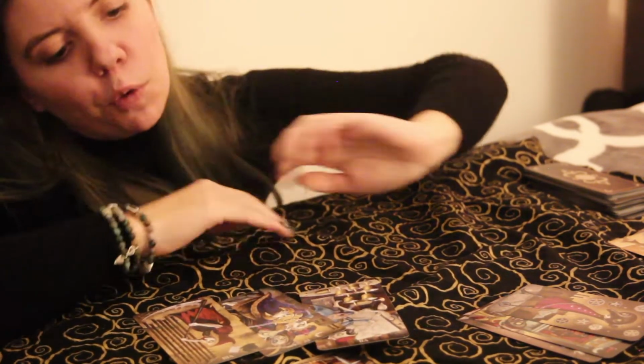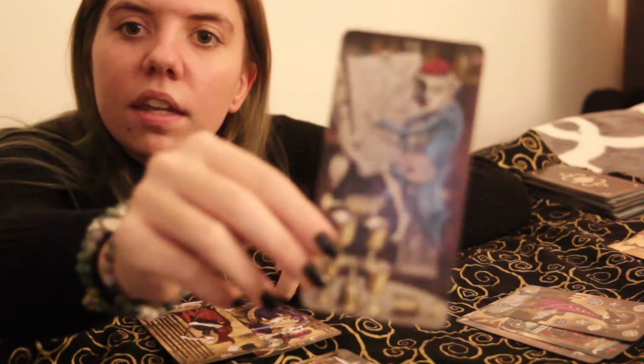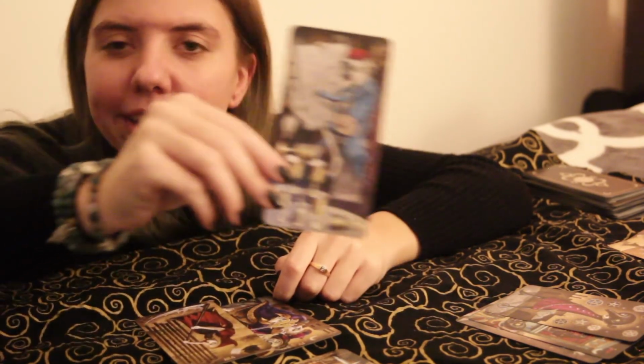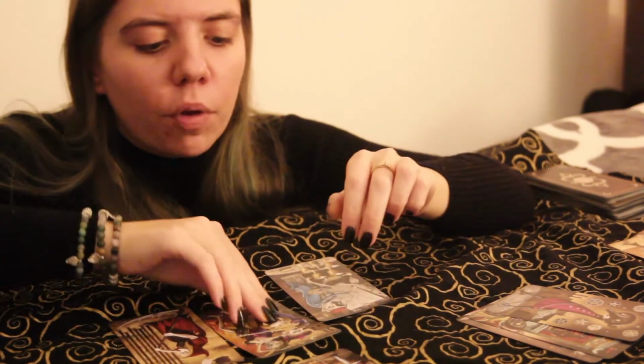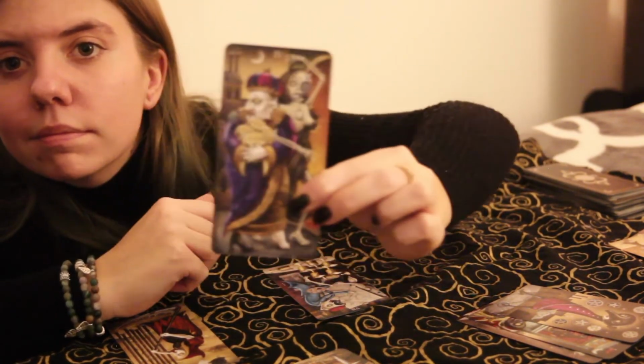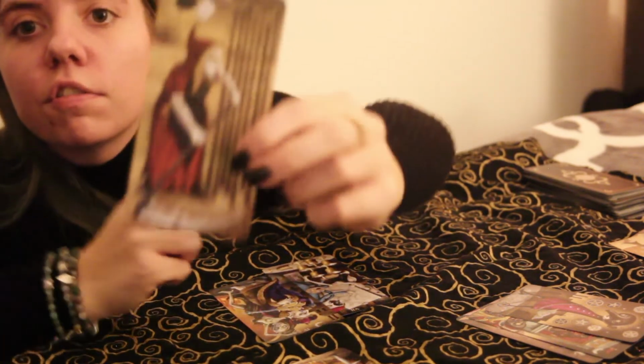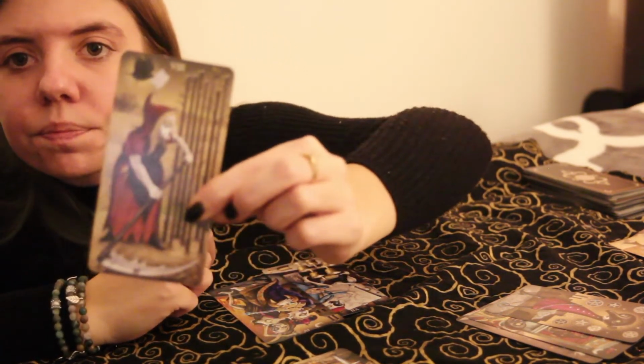Okay, getting back. So we pulled the Seven of Cups here. Can you see it? We pulled the Four of Pentacles here. And then we pulled the Eight of Wands here.